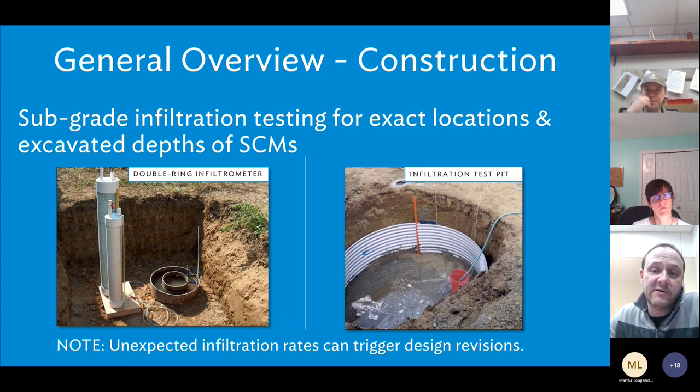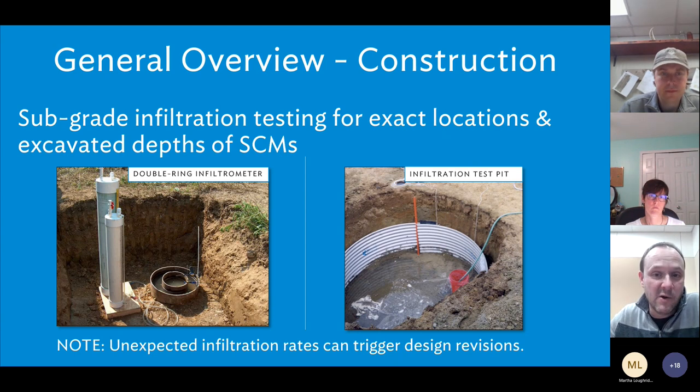Okay, we talked about infiltration testing during the design phase, and keep in mind that was doing infiltration testing for the design only. And you would do that in the approximate location at the approximate depth of your practices. On occasion, you may need to do infiltration testing during construction. The good thing about this is that you know exactly where your practice is going at this point, and you know exactly how deep it's going to be to pinpoint where that infiltration testing should be performed. So this is not typically required, but certain circumstances do demand it. So just be aware that there may be two phases of infiltration testing that could affect your design in the long term.